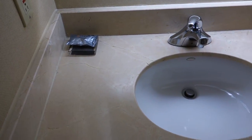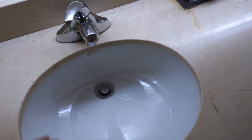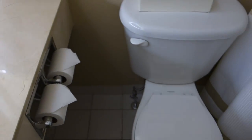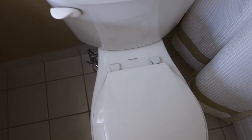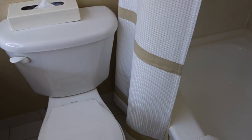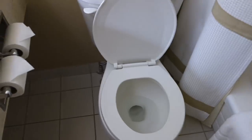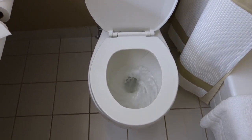So anyways, here's your sink. It's a Kohler sink. There's your toilet paper. There's me in a mirror. Hi, and you got a light around the mirror. And right here, you got a commode, which is an American Standard. I'm not going to bother flushing it, but there it is. Or I can just... because I don't want to spread germs and stuff, so I'll just flush it with my foot. We'll flush it.